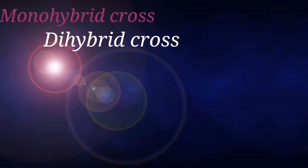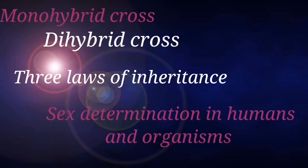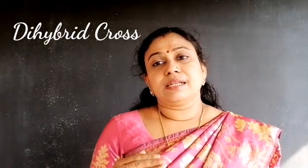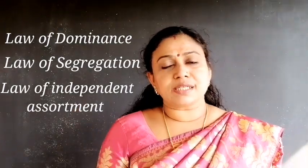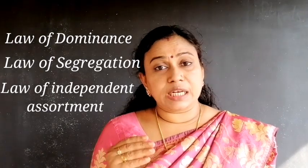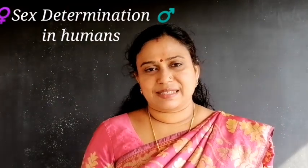So today we studied monohybrid cross, dihybrid cross, the 3 laws of inheritance and sex determination in humans and some other organisms. So children, I hope you all understood the contents that we have discussed today. What have we discussed today? The dihybrid cross done by Mendel and the 3 laws of inheritance postulated by Mendel, that is the law of dominance, law of segregation and law of independent assortment, and how sex is determined in humans and other organisms.